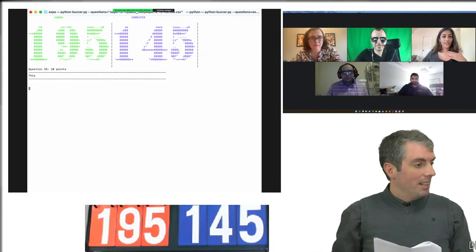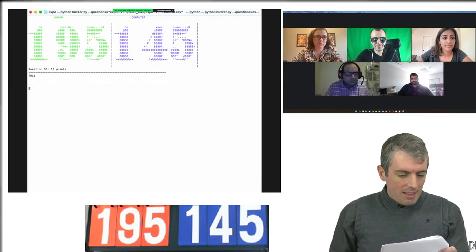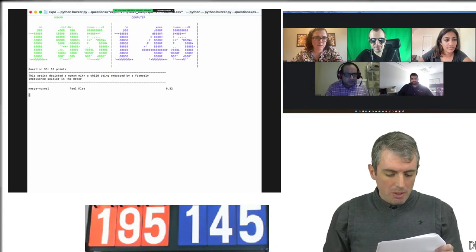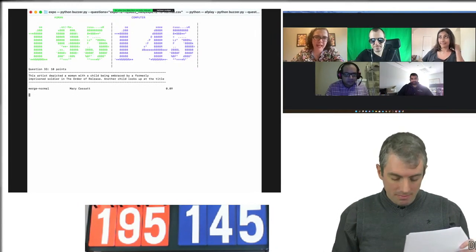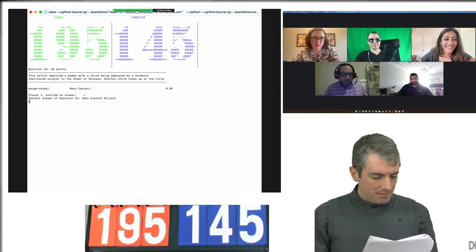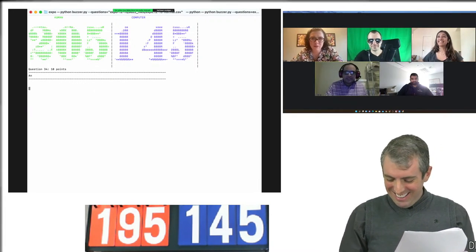195 to 145. No, wrong way. All right. Toss up 33. This artist depicted a woman with a child being embraced by a formerly imprisoned soldier in the order of release. Another child looks up at the title object. Buzz, it's Malay. That is correct. Yeah. Wasn't sure if you meant the English Malay or the French Malay.